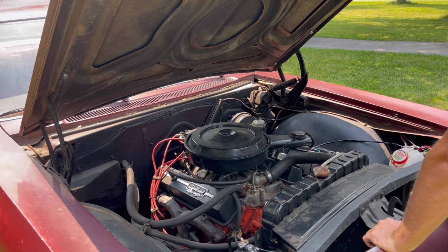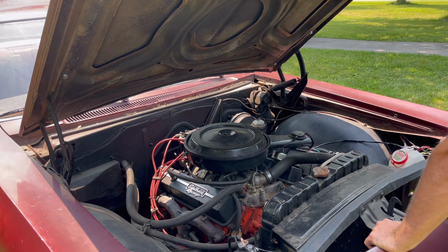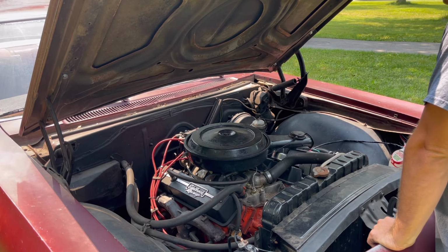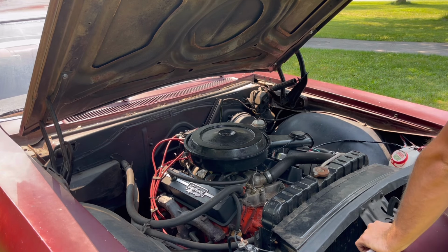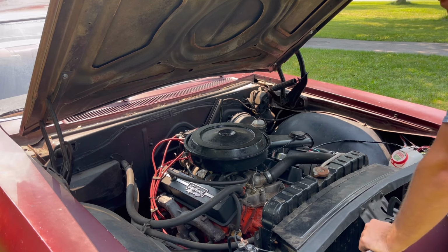It's mated to what I believe is likely the original Power Glide 2-speed. In fact, I'm 99% sure it is the original Power Glide transmission. I never had a Power Glide car before, and let me tell you, I am automatically impressed by it because when I drove it home, the trans fluid was about 3 quarts low when I first got it. And I had to keep adding it. Ultimately, it ended up sucking down about 3 quarts worth before it leveled out.